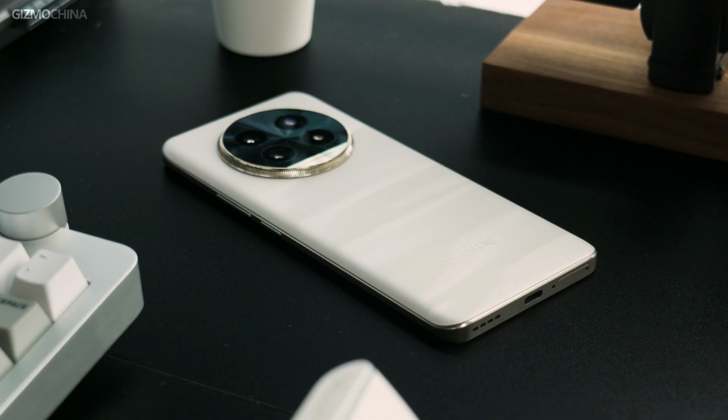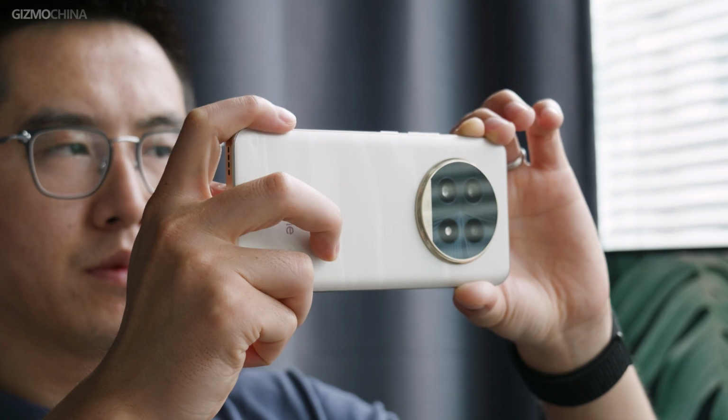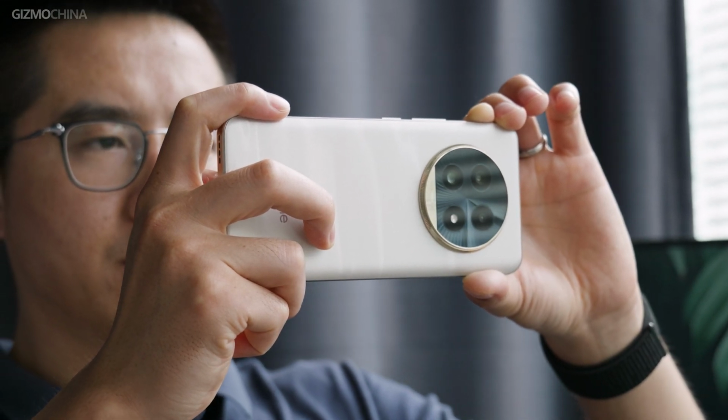To summarize, Realme 13 Pro Plus is a very special phone. Almost all its upgrades are in the camera. If you don't like photography, then maybe you shouldn't buy it. But if you like photography or are interested in photography but don't have that much budget, then Realme 13 Pro Plus is a great phone to start with. I also count myself as a photography enthusiast, so if you ask me if I like this phone, my answer is definitely yes.